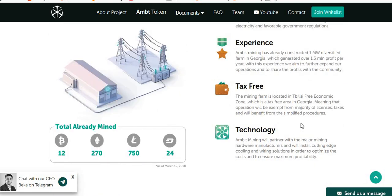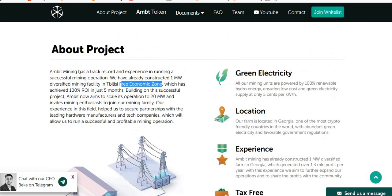The company itself exists in the Tbilisi, however you pronounce that, free economic zone, which is a tax-free area in Georgia, meaning that operations will be exempt from a majority of licenses and taxes, and will benefit from simplified procedures. About the project, Ambit Mining has a track record and experience in running a successful mining operation. As they just stated, they created 1.3 million in profit in 12 months, and have already constructed a 1 megawatt diversified mining facility in the tax economic zone, which has achieved 100% ROI in just 5 months.